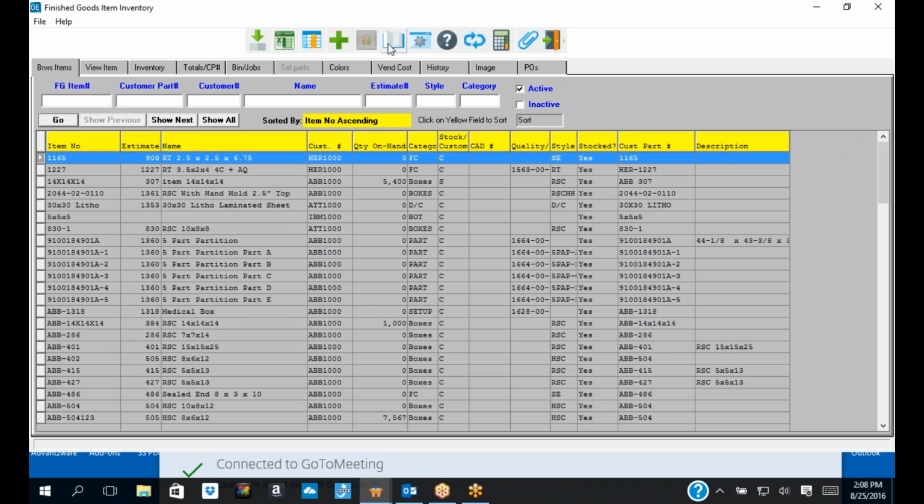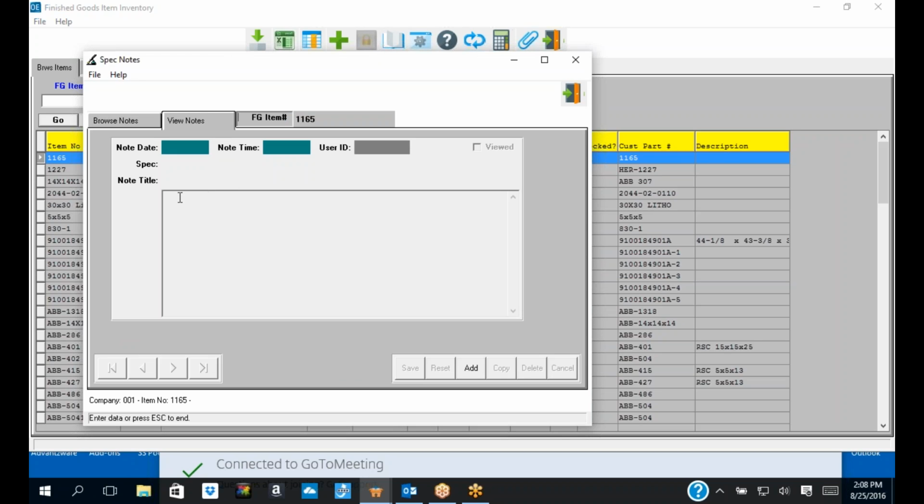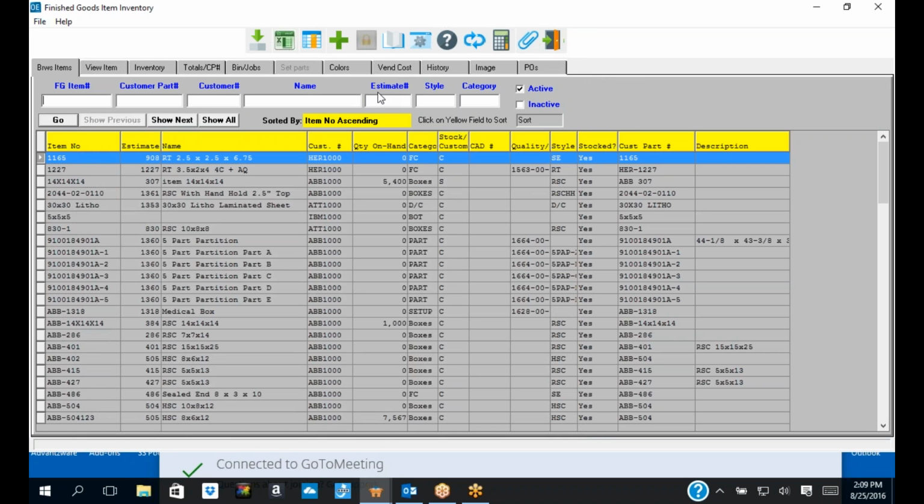Of course, we have the book icon, which are notes. We call these spec notes. And a spec note is tied to the specific finished good item. And that spec note can be used on a purchase order. And it'll carry over to every estimate that item may be used on. So any repeat job, whether it's a single, tandem, combo, those notes will carry forward to that item. So that's the spec notes.